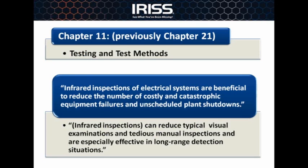Chapter 11, which was previously Chapter 21 in the 2006 edition, covers testing and test methods. It clearly states that infrared inspections of electrical systems are beneficial to reduce the number of costly and catastrophic equipment failures and unscheduled plant shutdowns. Infrared inspections can reduce typical visual examinations and tedious manual inspections, and are especially effective in long-range detection situations.